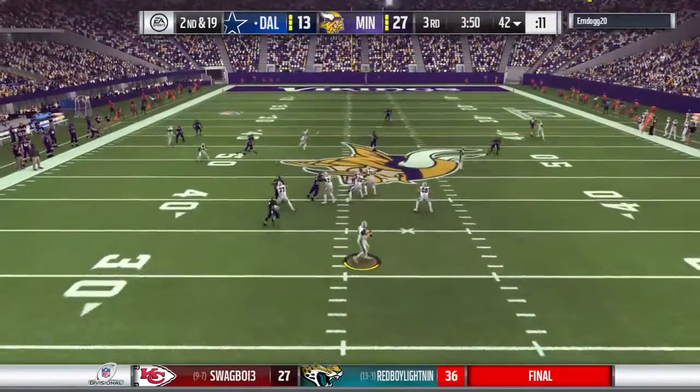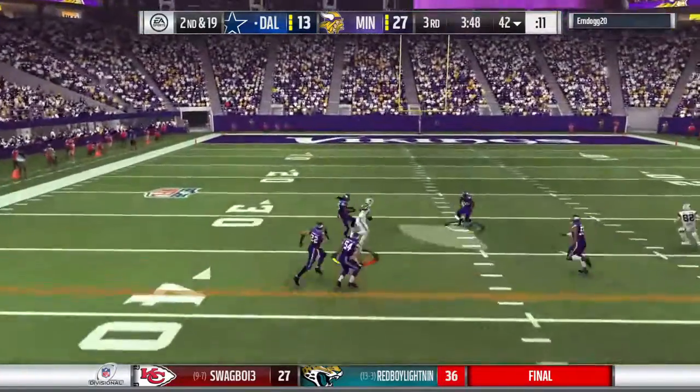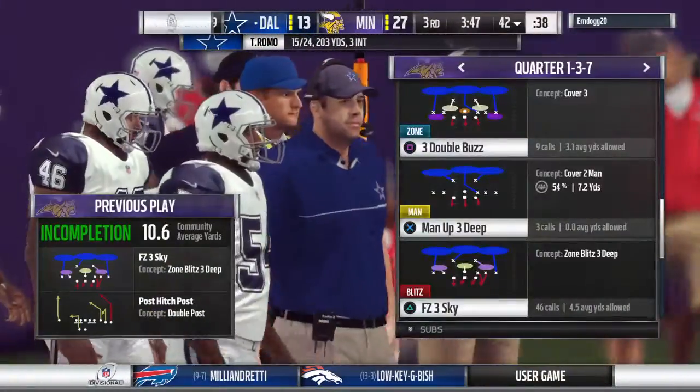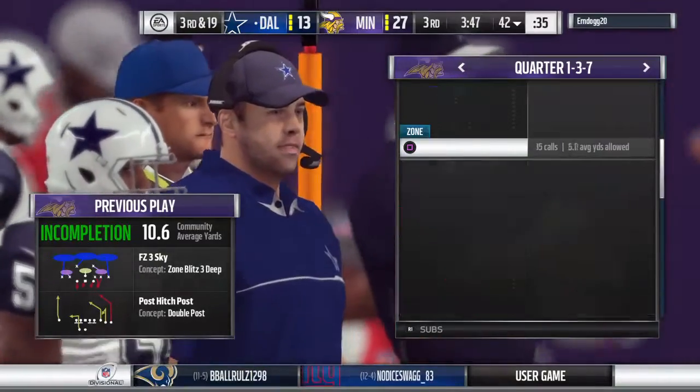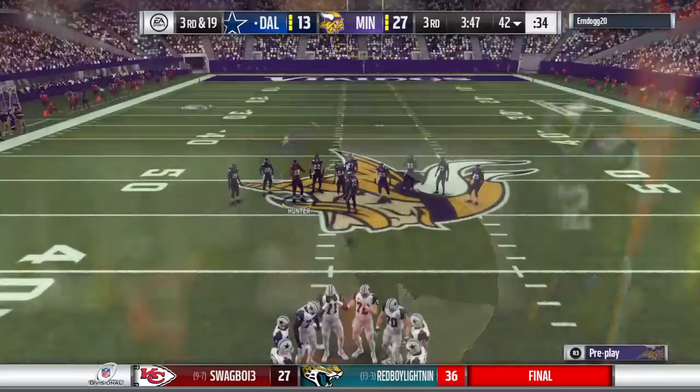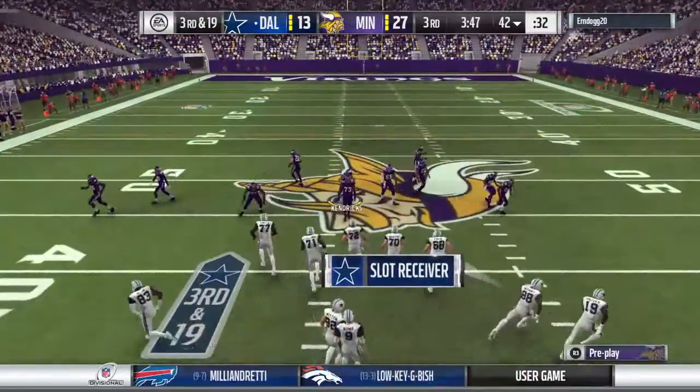Here's Romo now on 2nd down. And the hit jarred it loose. It's incomplete. We know it's not an easy job to go out and catch passes when people are trying to tackle you and knock the ball away. But the bottom line is, that's a pass he's got to have and a pass he should have caught.